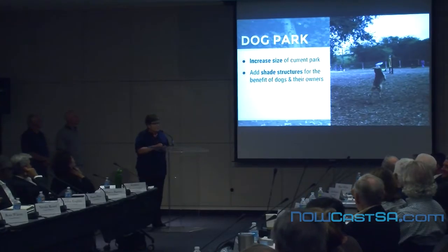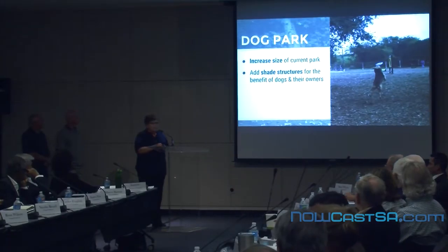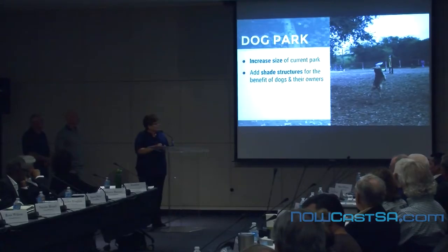The dog park, you could extend the dog park into the trees, leaving all the trees there. Take out some of the understory, you could probably increase that by about a half acre. And there's not very many shade structures for the people and then for the animals. But it's very, very popular.